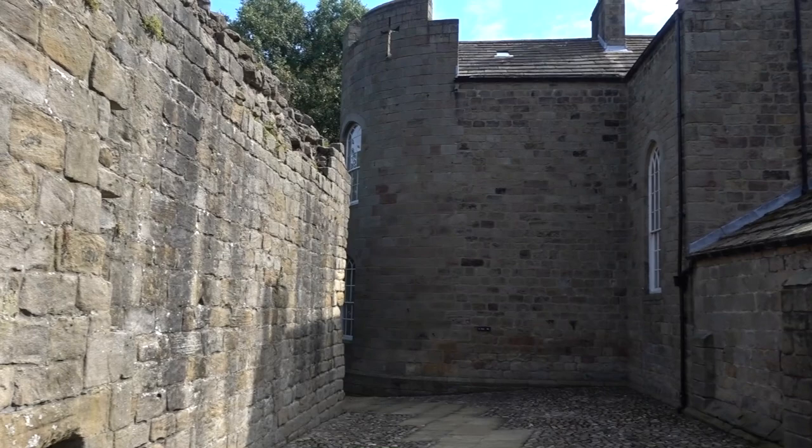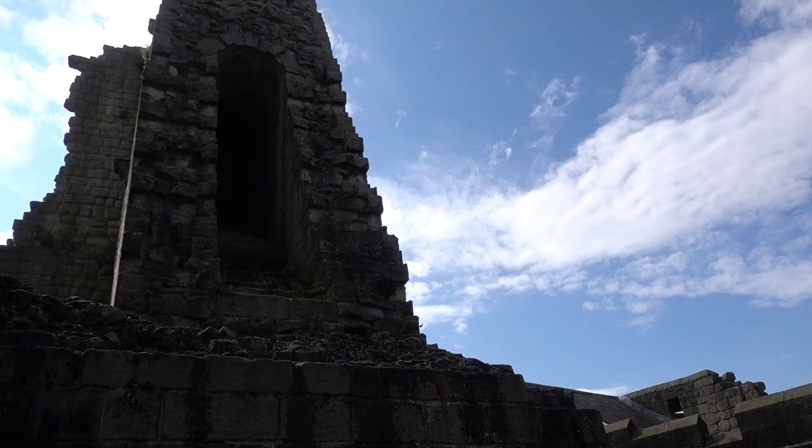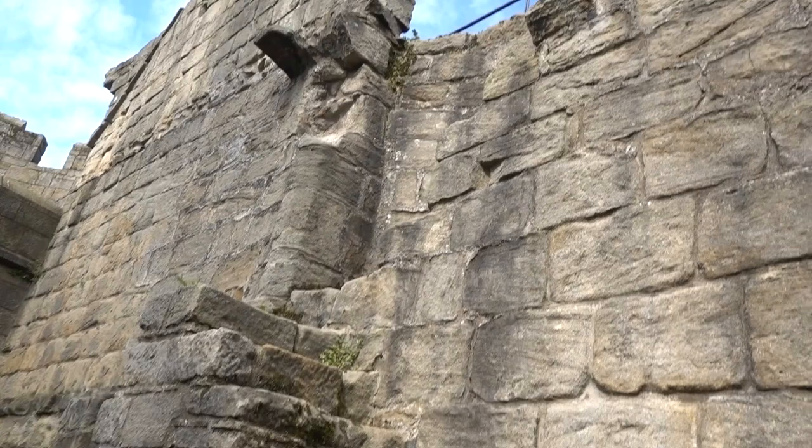So this area was the keep ward, which was outside the big castle keep that we've just been in. You can see the flag on the top. It'd be interesting if we could get up there, but there'd be some good views. And there's some steps up onto the rampart on the top of the walls. I think that's a turret up there.